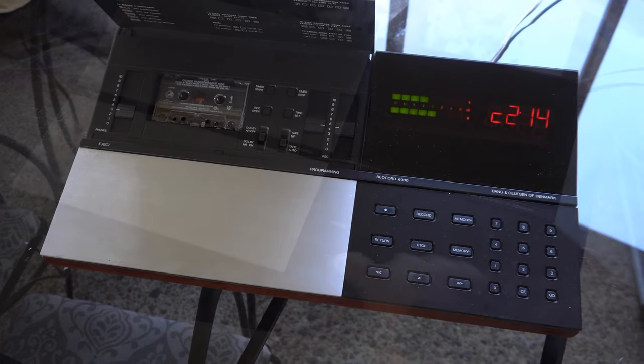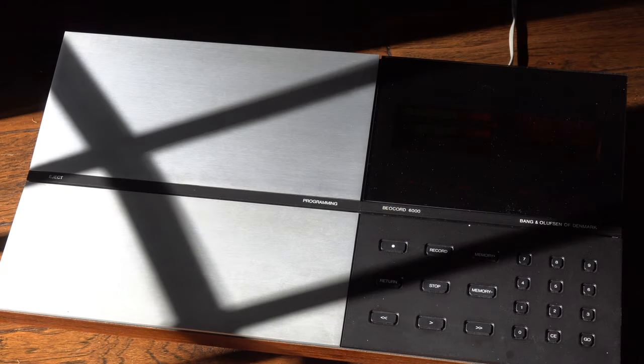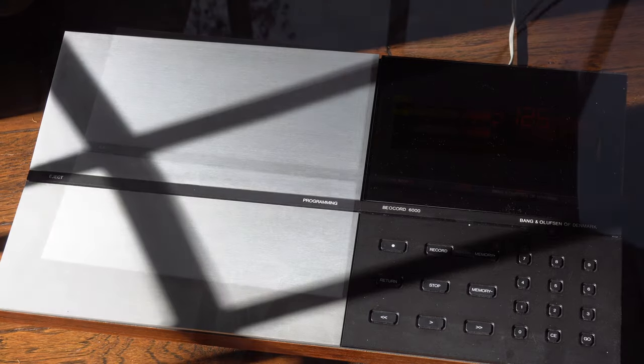That looks weird. Why on earth would someone make a cassette deck that looks like this? It's the future of tape decks. Well, the future turned out a little differently than these guys imagined.